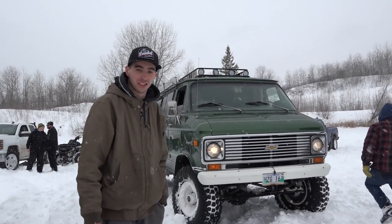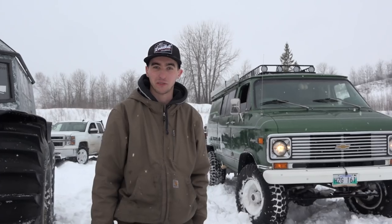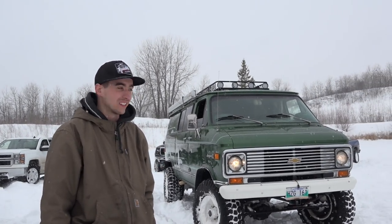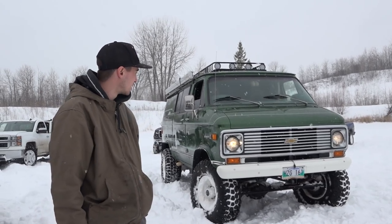A little bit about the van. Oh, it's a 75 G10 camper. It's a full one-ton four-by-four conversion. These guys stayed out here last night in it. He's got a little diesel Webasto heater to keep him warm.